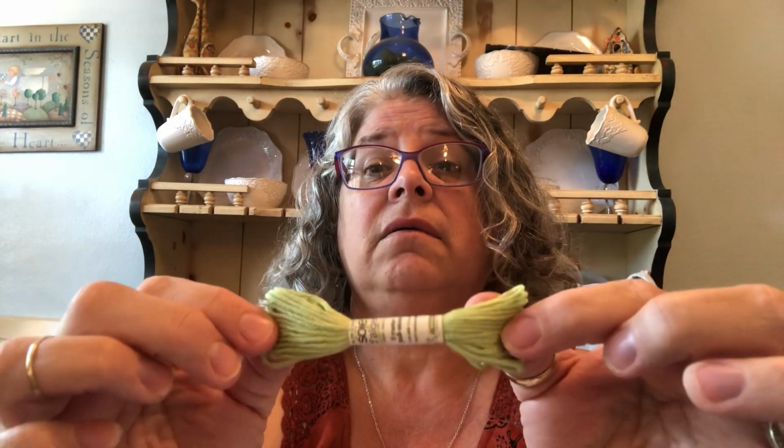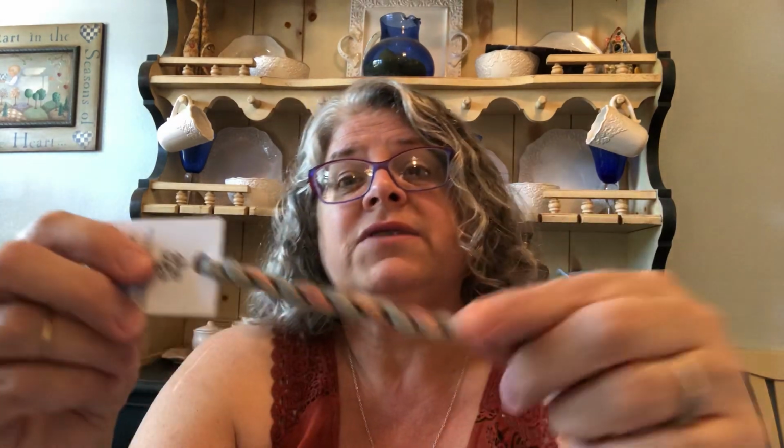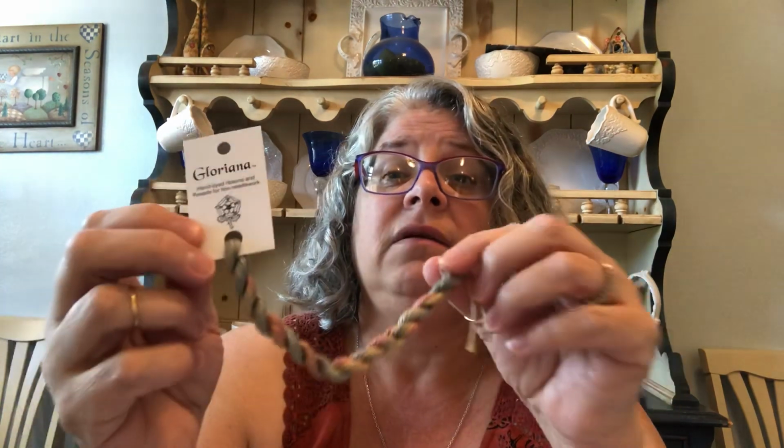Soie d'Alger is another very commonly used silk. A lot of designers really like Soie d'Alger. I like it also. I just haven't taken this one out of its little hank or skein, whatever you want to call it. Gloriana is famous for their beautiful colors. She does a whole lot of variegated colors. Hers is also a 12-stranded silk. Gloriana is a little bit pricier in my opinion, but it is a lovely, lovely silk.